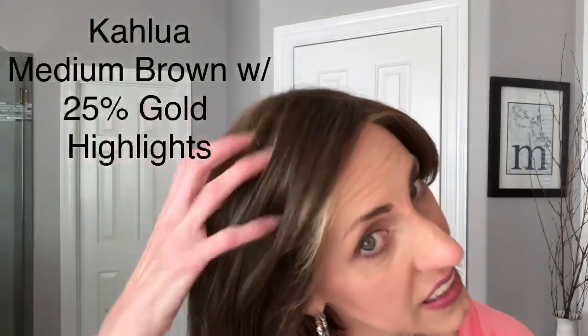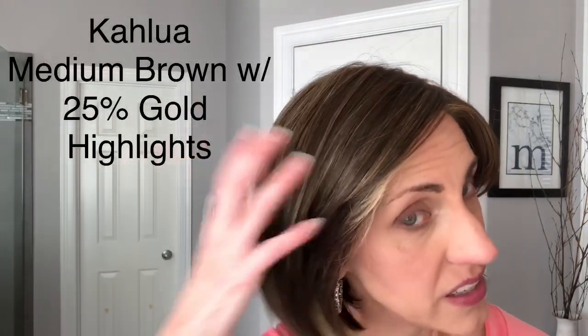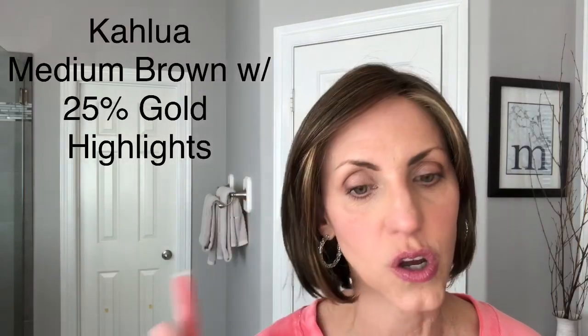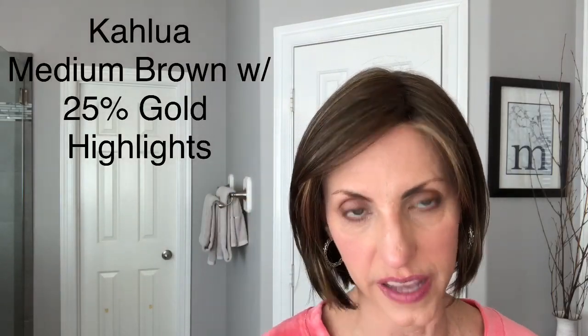Okay, so this color is called Kahlua, and it is a very pretty brunette with a gold highlight going through it. So they describe it as a medium brown with 25% gold highlights. And I like the way they placed the highlights because they placed a lot of it around the front here and right around that lace front, which is great because then you have those lighter colors in your lace front, and that really makes your lace front invisible.